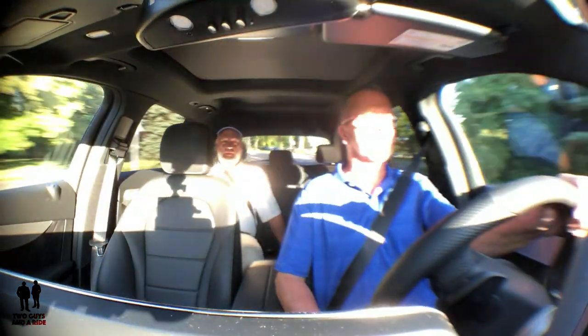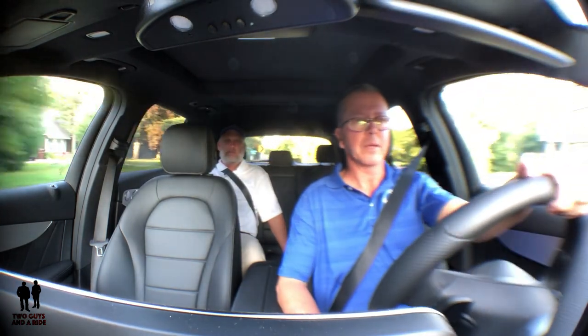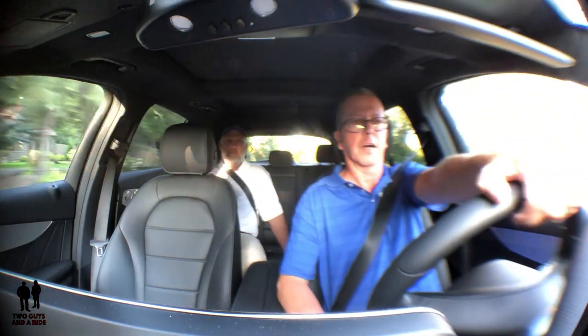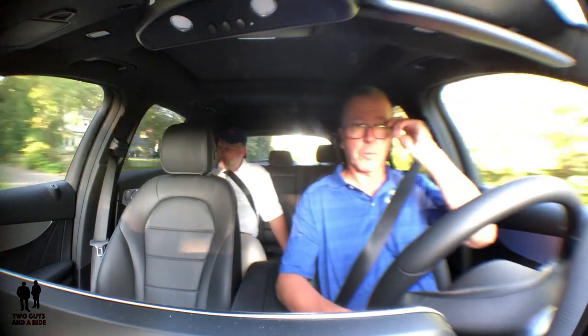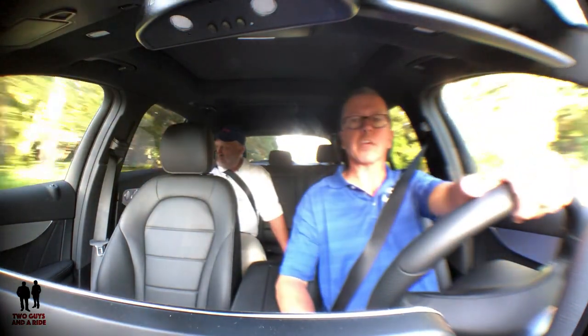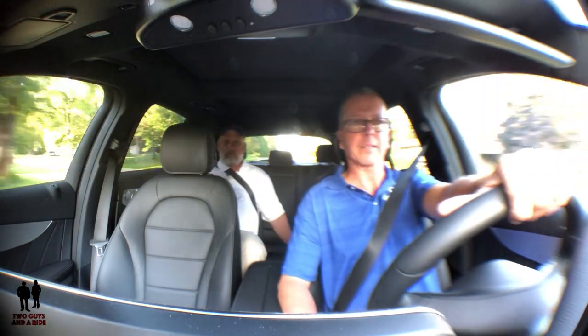Acceleration. I'm not going to accelerate too much because we just got back into a residential area, but it is a very peppy little engine. It's a four-cylinder, and I'll give you the stats on that in just a few minutes as well. Fit and finish. This is why you buy a Mercedes. The fit and finish is par excellence. It's above all else. How's it back there, Nathan?